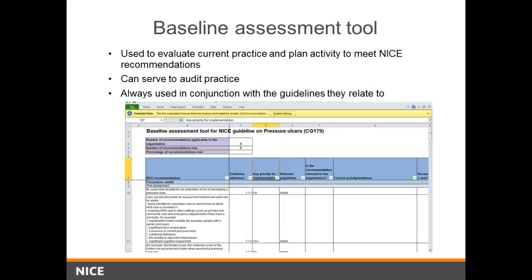This slide shows an example of a baseline assessment tool for a NICE guideline on pressure ulcers. This is a screenshot of an Excel spreadsheet, and as you can see, the recommendations from the guidelines are on the left-hand side, and then there are columns on the right-hand side that allow users to evaluate their current practice for each recommendation on a number of indicators and also to monitor their use over time. And this Excel spreadsheet can be used as an audit record of practice as users go along. This baseline assessment should always be used in conjunction with the guidelines they relate to.